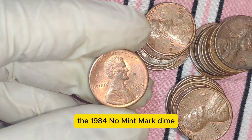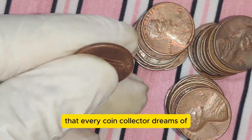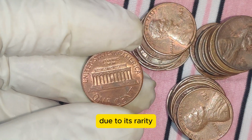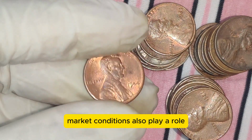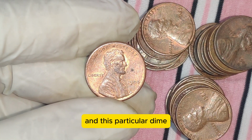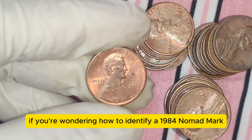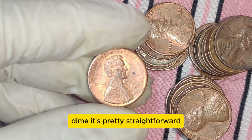The 1984 no mint mark dime is one of those rare finds that every coin collector dreams of. Its value has skyrocketed over the years due to its rarity, and the fact that it's a significant mint error. Market conditions also play a role. Right now, there's a strong market for rare coins, and this particular dime is one of the most talked about pieces.